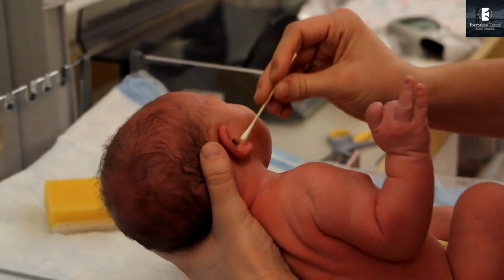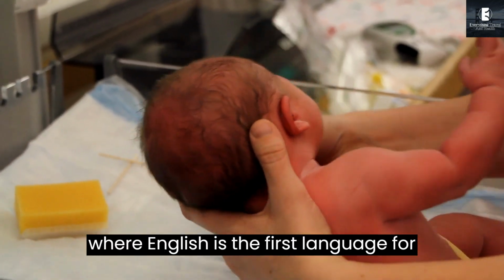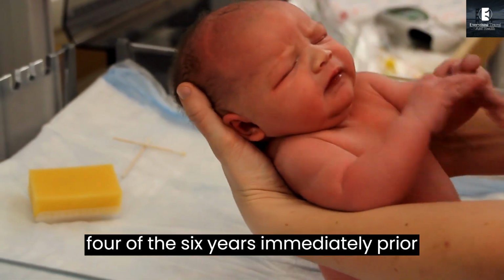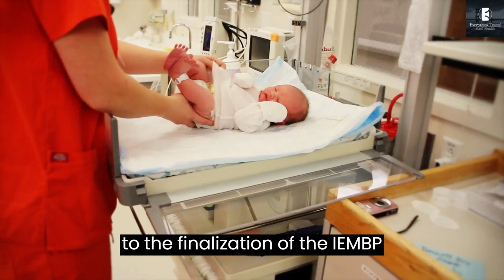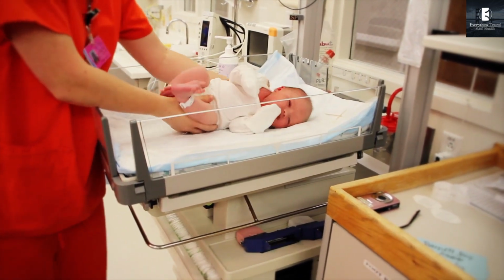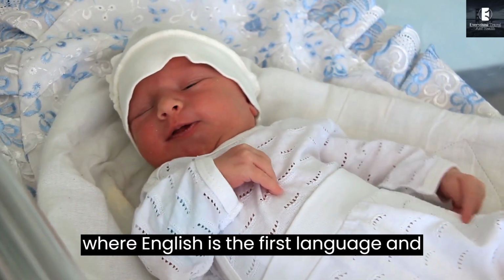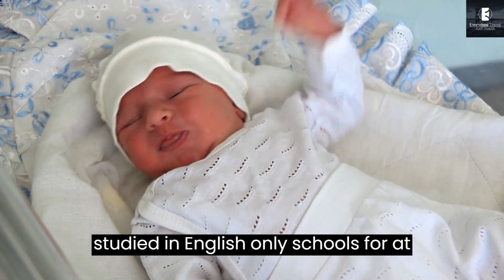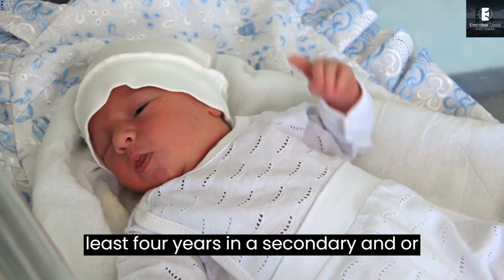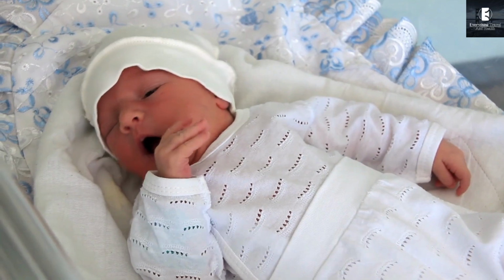Or you have lived in an approved country where English is the first language for 4 of the 6 years immediately prior to the finalization of the IEMBP application, and have lived and studied in a country where English is the first language and studied in English-only schools for at least 4 years in a secondary and/or post-secondary institution.